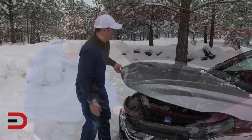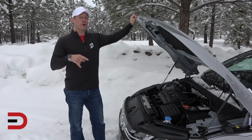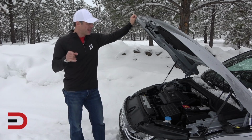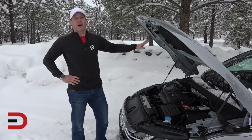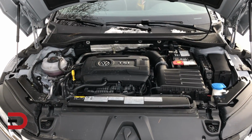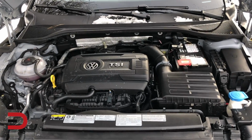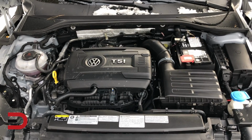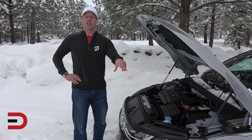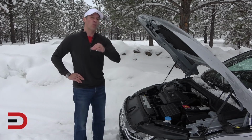Under the hood of the Volkswagen comes a standard 2-liter 4-cylinder turbocharged direct injection 8-speed automatic transmission. This pumps out, listen to this, 268 horses, 258 pound-feet of torque. Front-wheel drive is standard. We have the optional 4Motion all-wheel drive. Fuel economy in the front-wheel drive, not bad. 22 city, 31 highway. For ours, you're looking at 20 city, 27 highway.